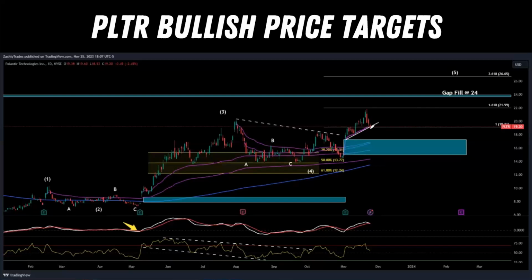Now, it is very possible that we end up getting the full gap fill. And again, these anchored VWAPs are going to be gravitating upwards slowly. So our anchored VWAP from the earnings in the beginning of the year will be right towards the bottom of it, along with the 200-day moving average. And that would also be strong support again.